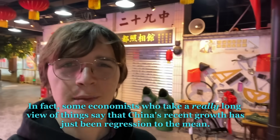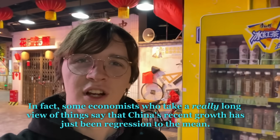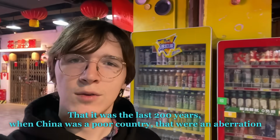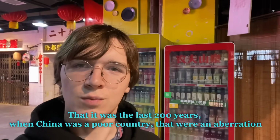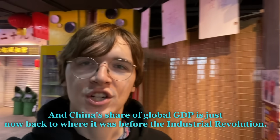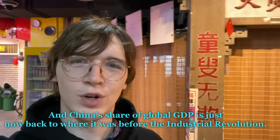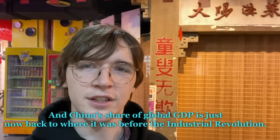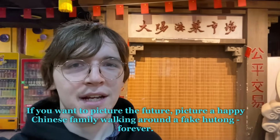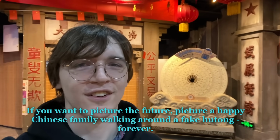In fact, some economists who take a really long view of things say that China's recent growth has just been regression to the mean, that it was the last 200 years when China was a poor country that were an aberration, and China's share of global GDP is just now back to where it was before the Industrial Revolution. If you want to picture the future, picture a happy Chinese family walking around a fake hutong forever.